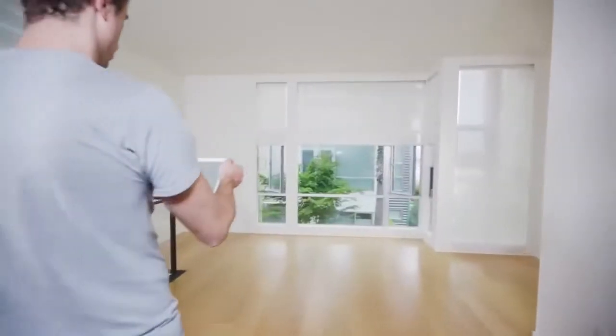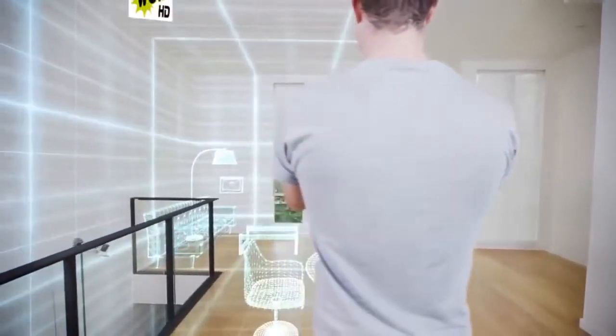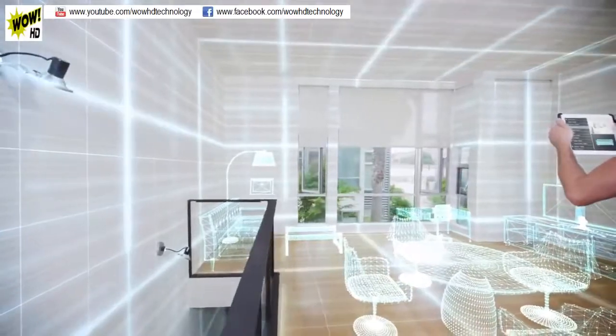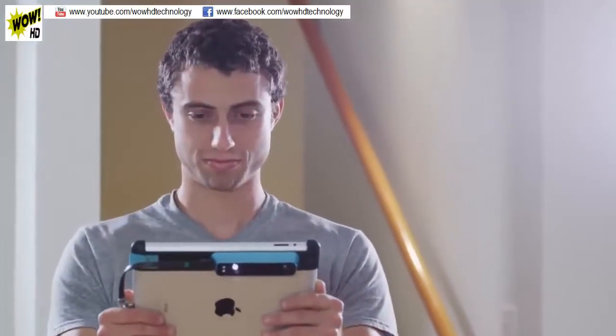Mobile device, a new sense. The ability to not just capture the world in two-dimensional images, but to actually understand it in three dimensions. The Structure Sensor does just that. It's the world's first 3D sensor for mobile devices.